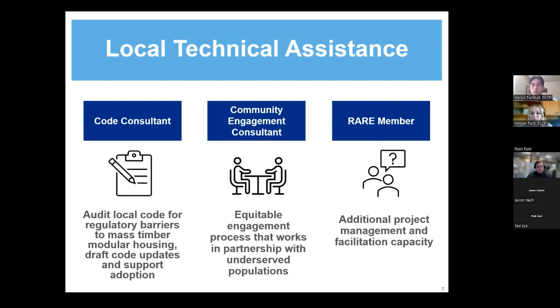Second, our community engagement consultant that DLCD will be hiring will work with each community to create an equitable engagement process that works in partnership with the underserved populations that each of you will identify. And so this person is going to be working directly with each community to engage those populations. So you don't have to worry about having a specific person at your jurisdiction to be able to do all this work. The work of the consultant is here to help you with that process.